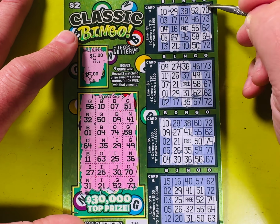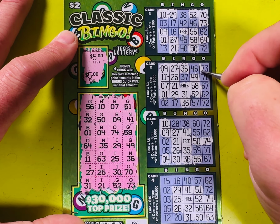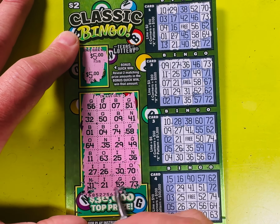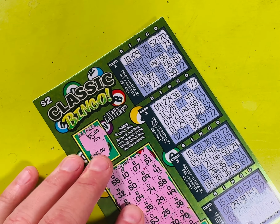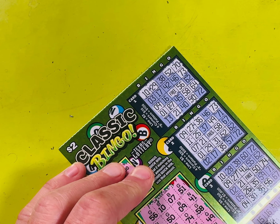Okay, O73 corner. Okay, and I think that's all she wrote. Okay, let me give this a scan. That does not appear to be a winning ticket. But let's make sure it's a loser.